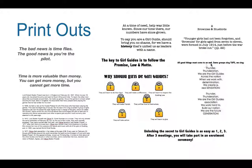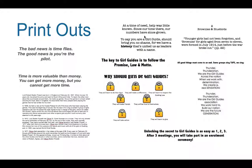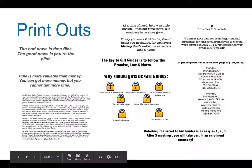This is the taps page. So some groups sing taps. You can easily change this to be your ending song, but this is our closing song. And then just some more examples of the different clues that you're going to have up. I've combined this clue, the key to Girl Guides, with another one, this one here, the Unlocking the Secret, because I didn't need to take up a whole page just writing this out, so just cut that page in half, and there you're good to go.